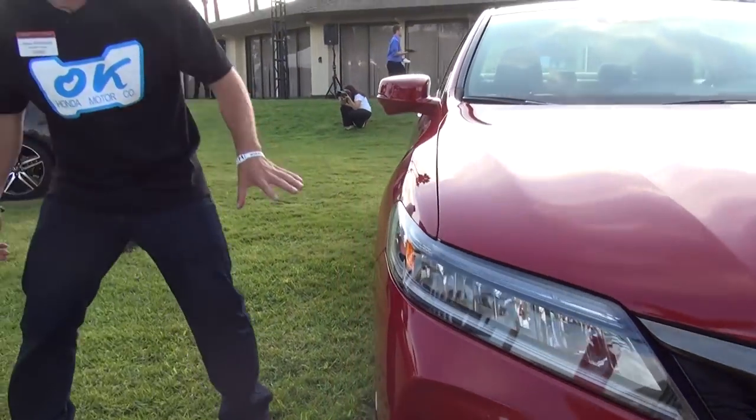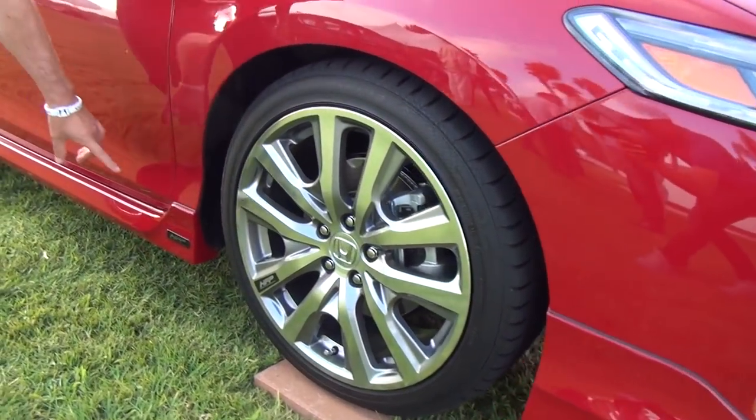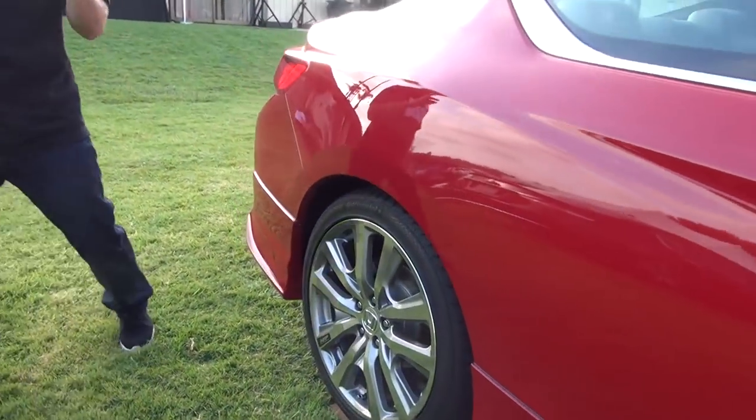This has the HFP kit, so it's gonna have HFP ground effects, HFP 19-inch wheels, HFP side skirt. I mean, this car is sick looking. Wait until you see the back end.